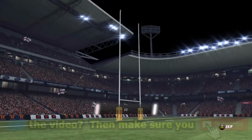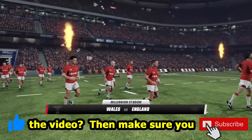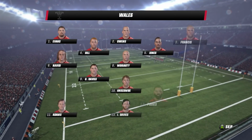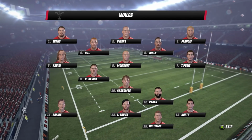Only two undefeated sides remain, and they clash here today in this huge round 3 Six Nations matchup. Wales are at home, and meeting them will be England. Today will be the day that only one undefeated side remains in the 2019 Six Nations.